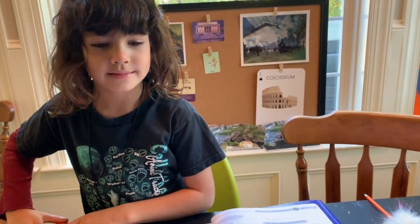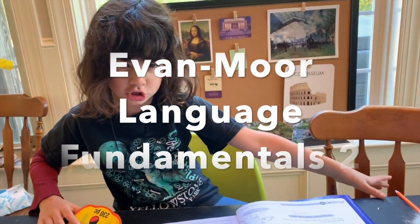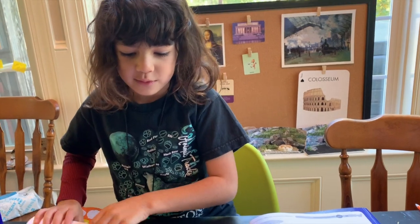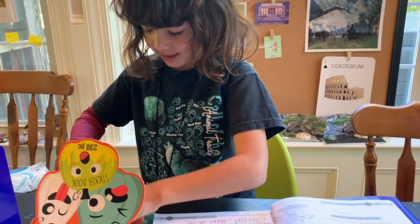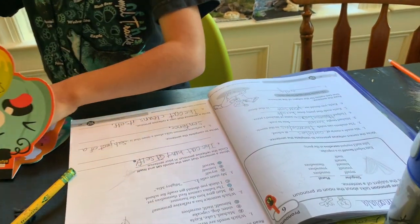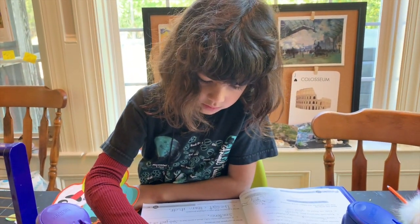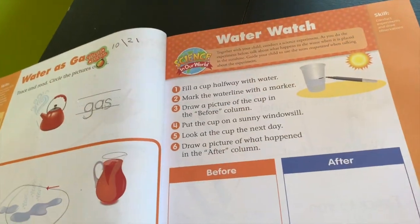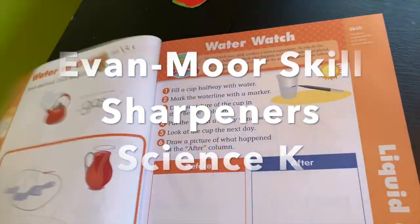What did you just work on? What did you just finish? Language fundamentals. Yes, and what did you talk about in this one? What type of language? Reflexive pronouns. Very nice. So she put a definition and she wrote a sentence. The cat hurt itself. So what's the reflexive pronoun in that sentence? Itself. Very nice.